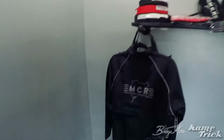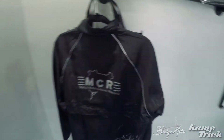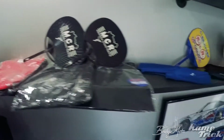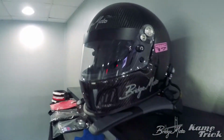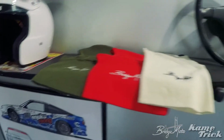Recently Alan came back from Japan. He got to meet up with the guys at Matchless Crowd Racing, the other MCR. I always think of MCR Factory first because of my friendship with Yokoi-san. But he's got some cool stuff there from his last trip as well. What's up, Nate Hamilton? There's his design. And some of the BridgeMoto helmets. There's a carbon fiber one, which is pretty rad. Some balaclavas or the headscarves, whatever you call those things.